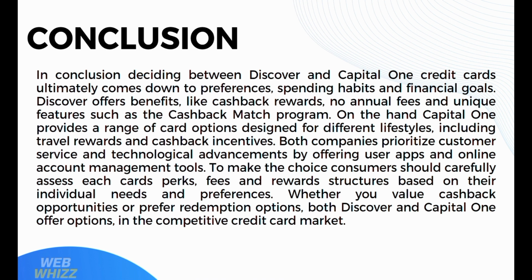Both Discover and Capital One offer strong options in the competitive credit card market. So that is just a comparison review between Discover and Capital One credit cards.